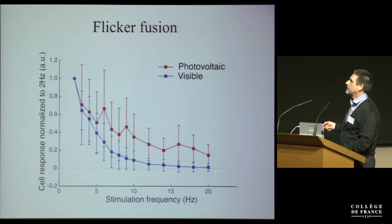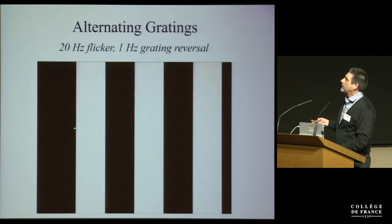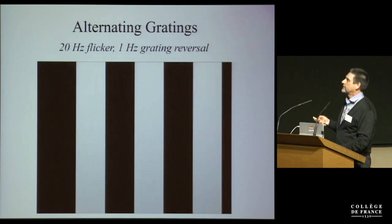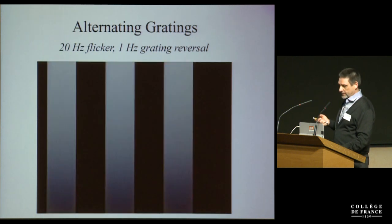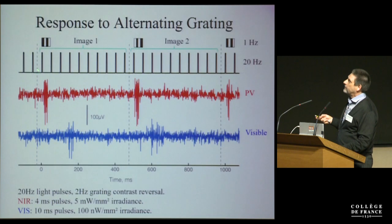Flicker fusion occurs at approximately 20 Hertz for normal vision, and similarly for prosthetic vision. I show it a little slower so you can see the flickering light, but we actually operate faster and you basically don't see the flicker. And so now we can pay attention to motion, and we see that the retina now ignores the flicker and only responds to the change in the position of the image. You see it in blue for normal vision, and in red for prosthetic vision.